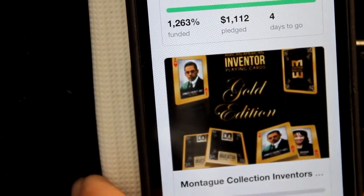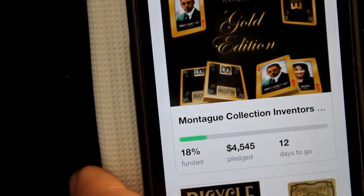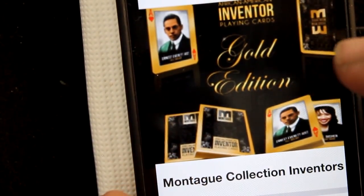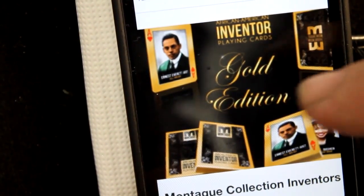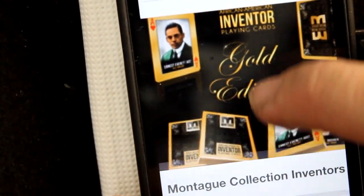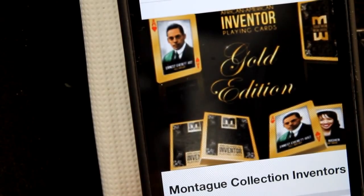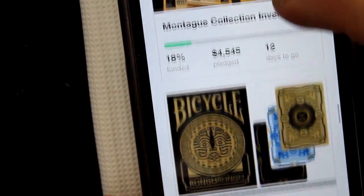Next up, the Montague Collection playing cards, 18% funded, 12 days to go. It's basically what you get. Cards. There's this gold deck. There's also a silver deck that have African American inventors on each card. Back design is right here. It's not going to fund. Problem being, like I said, 18% funded, 12 days to go. Problem being, it's a little bit pricey, and it's just, I guess, not that cool.